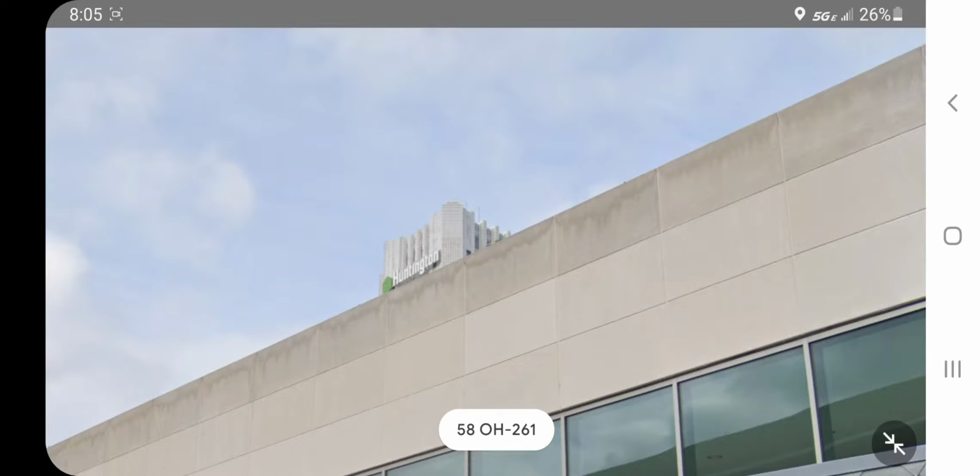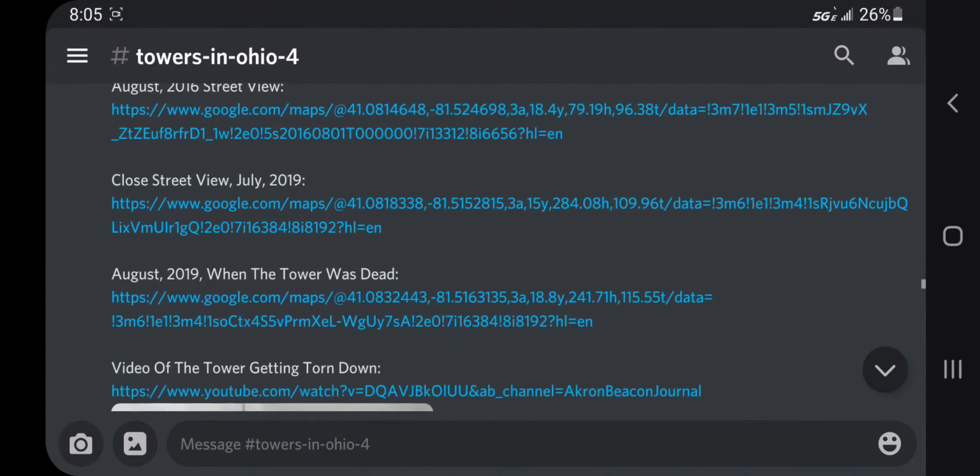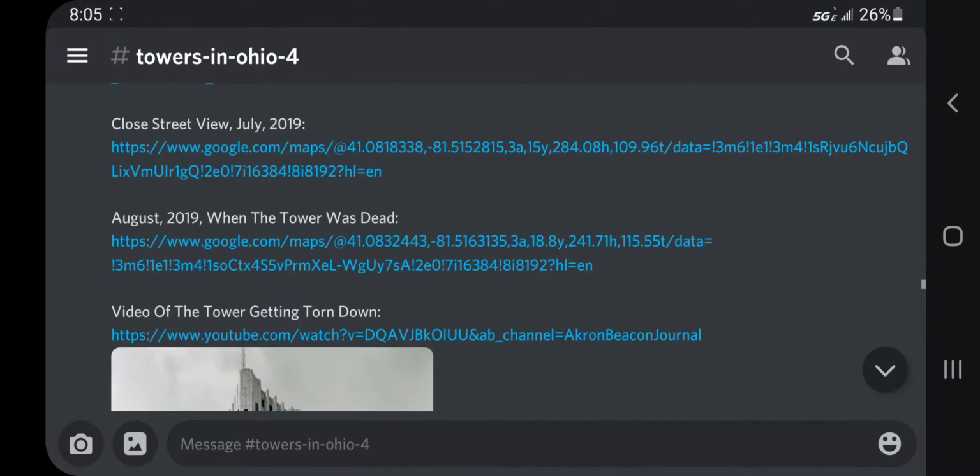Everything here looks relatively the same, I don't see anything missing. I don't see any giant tower, any tall tower missing. All right, here's a video of the tower getting torn down.